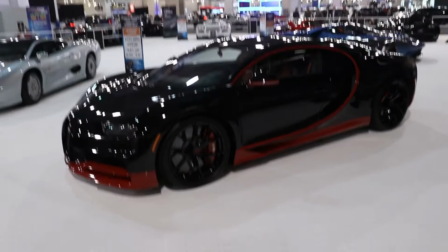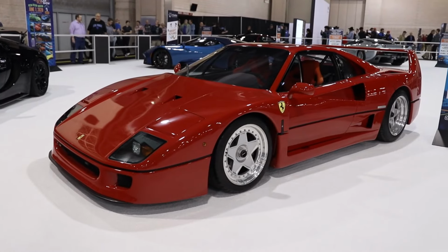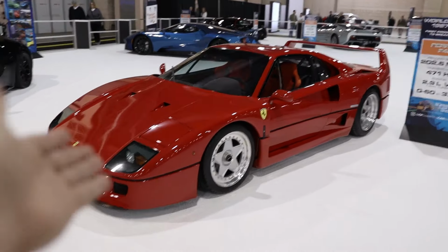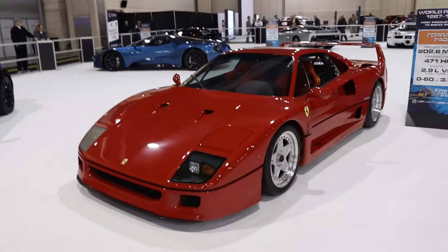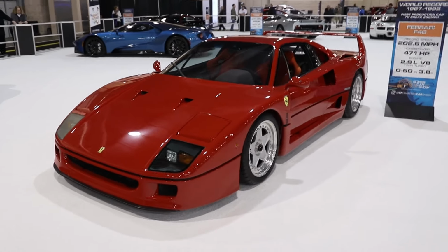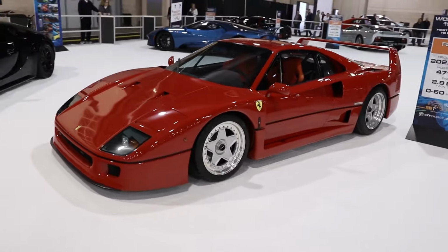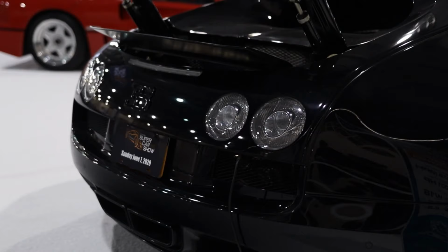still a Ford though. And here we go with the legendary Ferrari F40. This is the car that every kid had on their wall. That and the Lamborghini Countach, of course. But this right here brings so many memories back, just from growing up, because this was the car that everybody idolized, and it still looks sharp and it still holds up today. Fantastic car. Oh, don't forget the Bugatti over there. Can't forget that one. The black on black is absolutely sick.